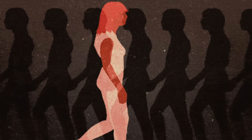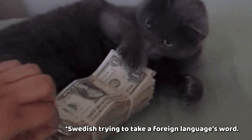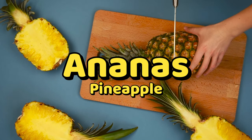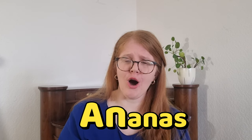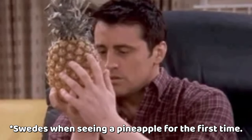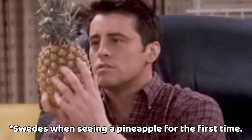Words that don't follow the normal rule. Normally, the exceptions happen when it's a borrowed word, a word that Swedish took from another language. For example, the word "ananas". This should be pronounced with a short "a", but it's not because it's a borrowed word, so we just keep it like it is. And it will break the normal Swedish rule. "Ananas", I mean, it's an exotic fruit. We don't have this in Sweden.